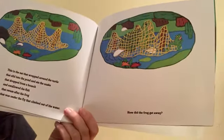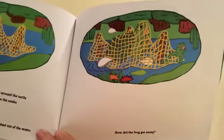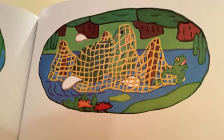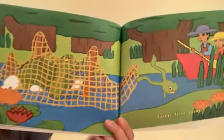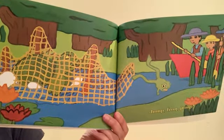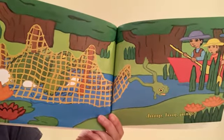Oh boy. How did the frog get away? You can see that the net has definitely captured the turtle, but the frog is still trying to escape. You know what's coming up next, right? Jump, frog, jump! So I have to bring the book a little closer. We can see that the net is wrapped around the turtle and the frog is jumping. But do you see another problem coming up?